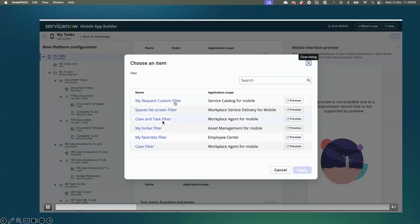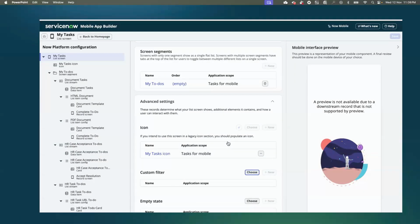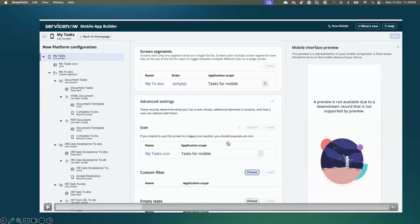That we will see how I created. This is the filter which I created. Similarly, you can also create filters for my task as well, and choose from either of these. But once you choose any filter from these, this will override the out of the box filter which we saw for the category, and only this particular filter which you select here will be available on your particular list screen.